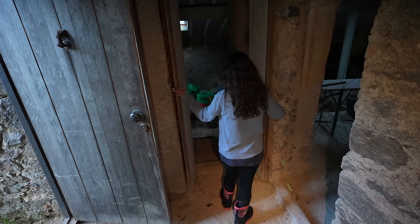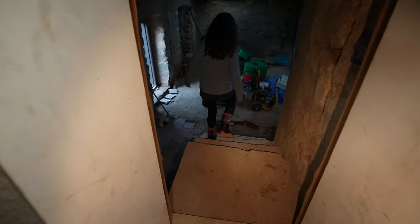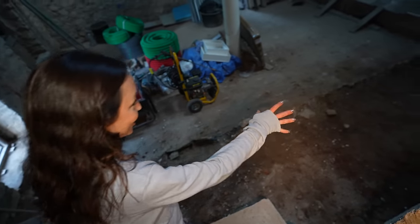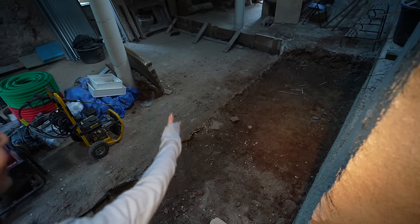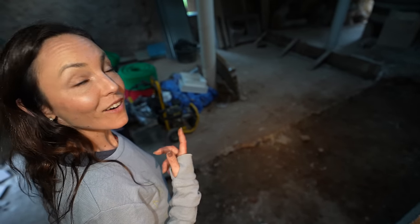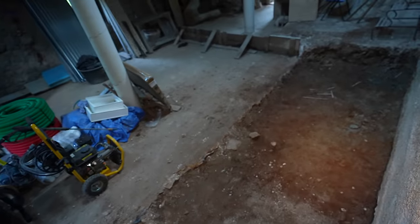Whoa. That's next project, taking out this staircase. It's like the stairs to nowhere. They chiseled out this whole floor and put all of the materials over there. That was two guys in one day. Yeah. This whole section. That was a lot of material in here.